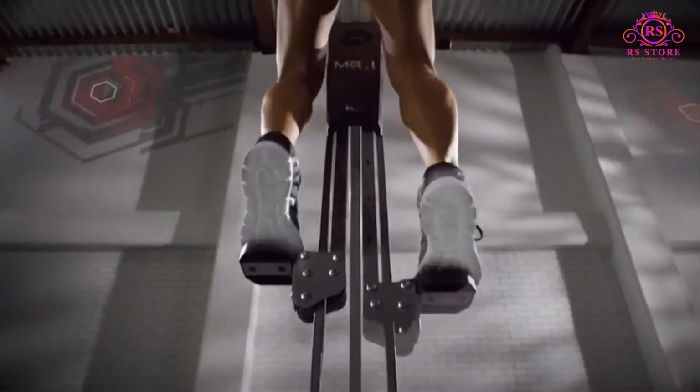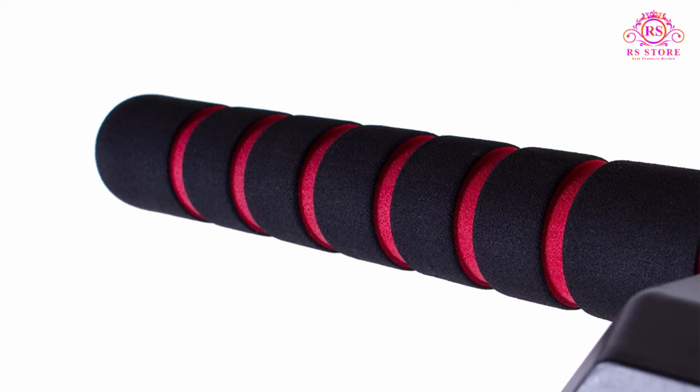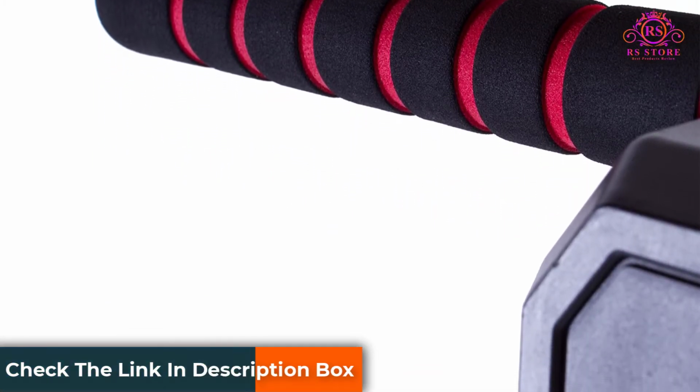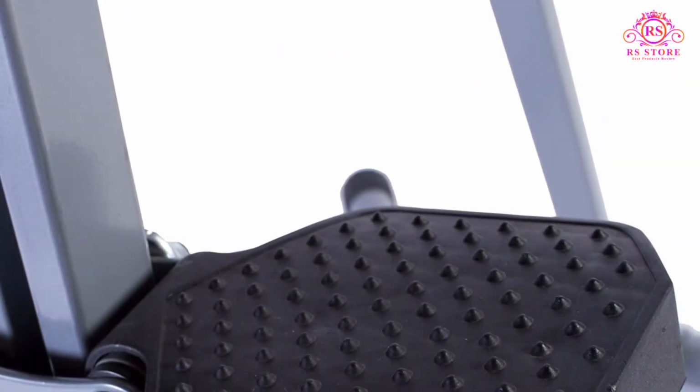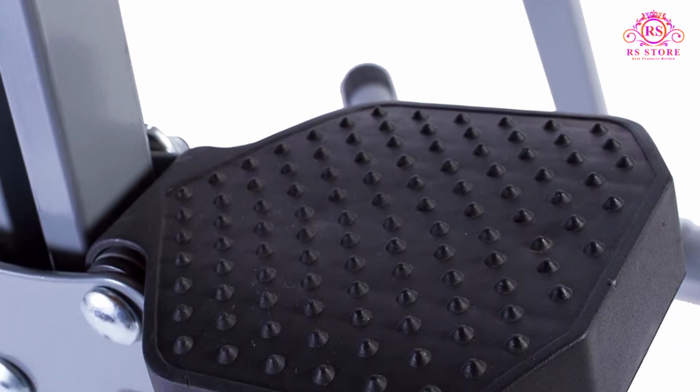The climber has a personal workout timer attached to it, making it easy for you to keep track of how long you have been training or how much longer you have left to go. Another excellent feature is the isometric non-stick grips. Not only do they look cool, but they're great for helping you avoid slipping, even while sweating up a storm.